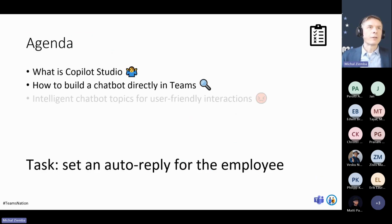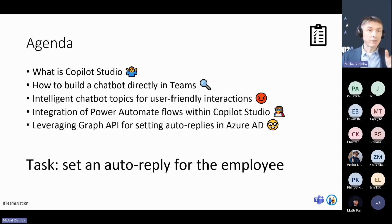And of course, what is our agenda for today? We have a general task to do. We need to set an auto-reply for the employee without asking IT for support. And to do this, I will introduce you to Microsoft Copilot Studio, which is, in simple words, a chatbot for Teams, or a chatbot existing in Teams. First of all, I will just introduce it to you. Then I will build it very quickly. I have measured it. It takes about 2 or 3 minutes to build a chatbot. So you will be impressed how fast we can do this.